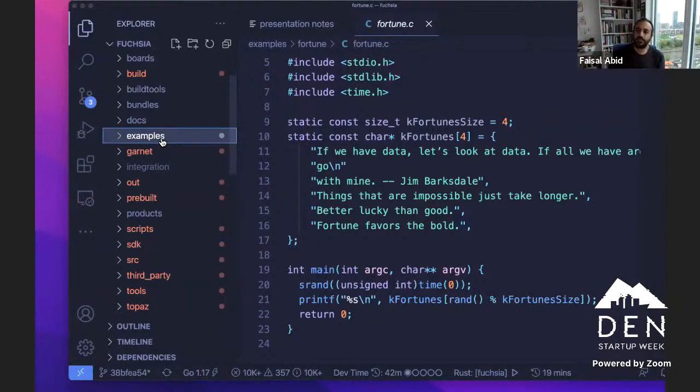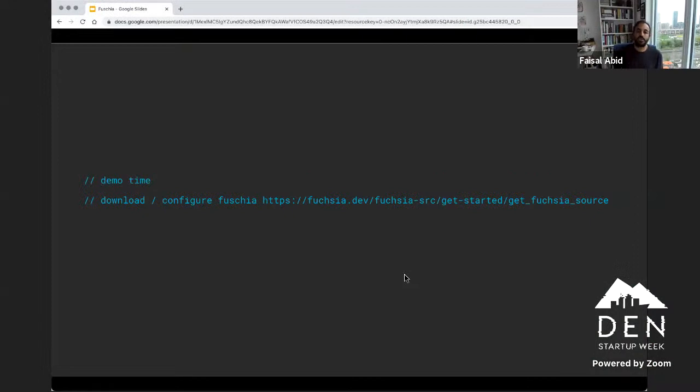However, I think it's very important that everyone check out Fuchsia. I'm just going to share my slides and just end this off here. I think it's just very important for everyone to check out Fuchsia if they're interested and understand how the operating system works.